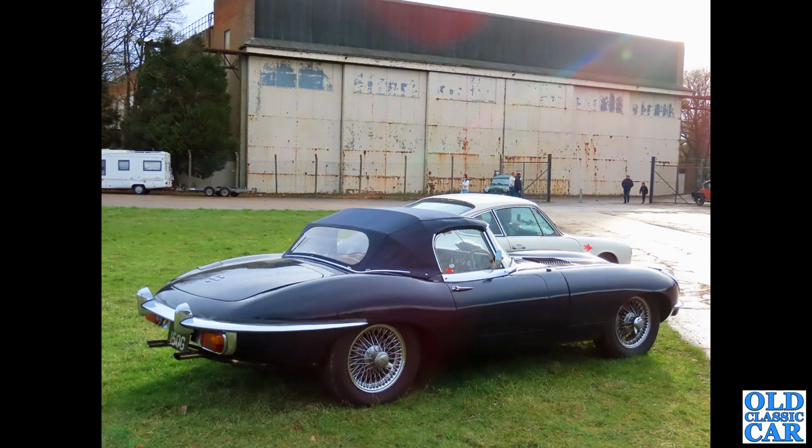And we saw a side-on view of an E-Type fixed head coupe earlier. And here we've got a rear three-quarter view of an E-Type Roadster. This a Series 2 on a G plate, so about 1968. This would have had the 4.2 straight six engine under that long swooping bonnet.